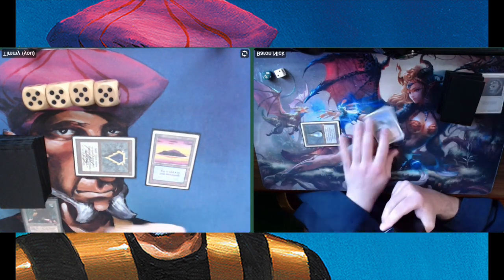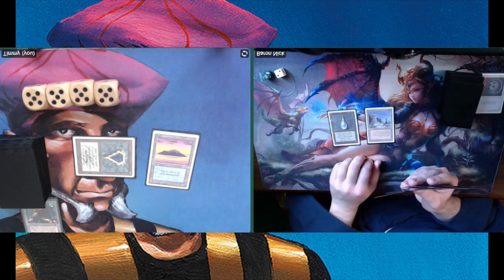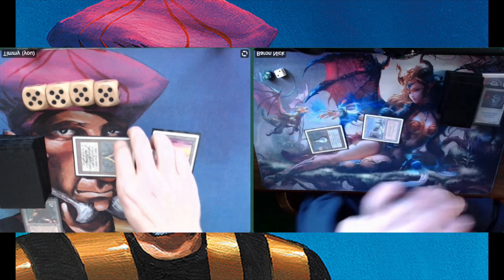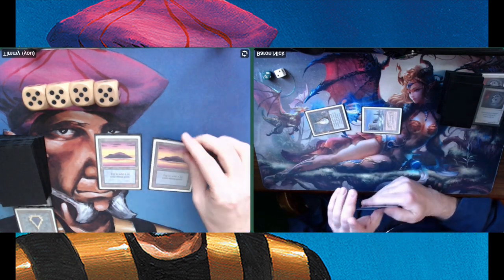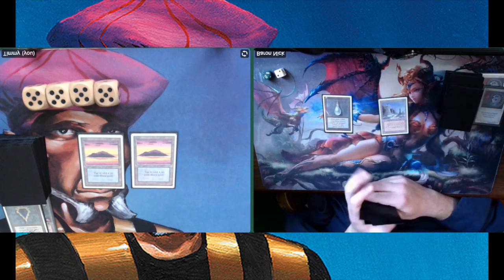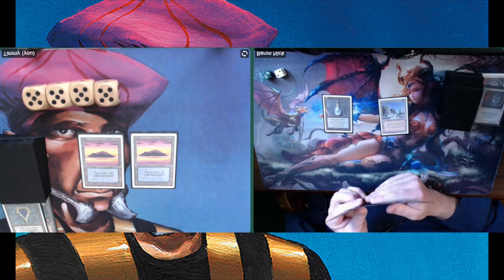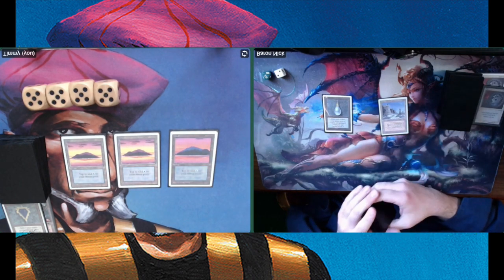There's a Disenchant. Why am I attacking here? What is wrong with me? I think this is a bad play. Another Disenchant. Wow, how the tables have turned. Those Disenchants taking care of my land base, passing turn here. But it looks like Baron doesn't have a land drop. So maybe I can still make something out of this game.